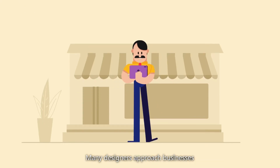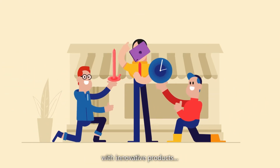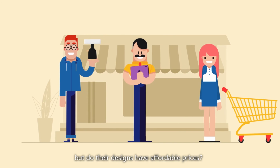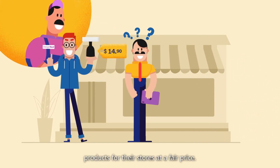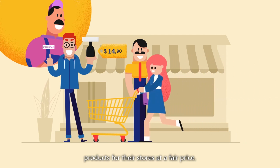Many designers approach businesses with innovative products. But do their designs have an affordable price? DesignNest delivers businesses with innovative products for their stores at a fair price.